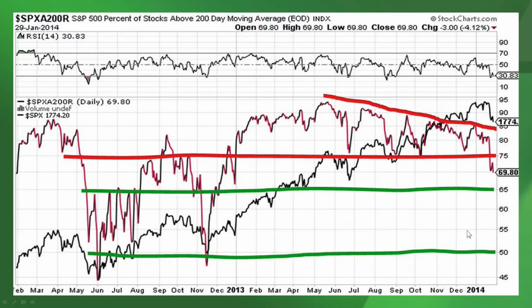When 50% of stocks get below their 200-day moving average, I'm a big buyer down there in a bull market. And even below 65%, and this is really where I thought we were going: a dip down below 1750 on the S&P, and sort of a washout cleansing, not a full 10% correction. I was looking for about 5 to 8%, and then we'd go higher. And that may still happen.